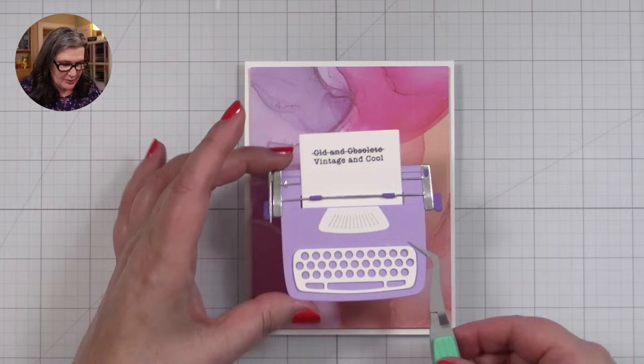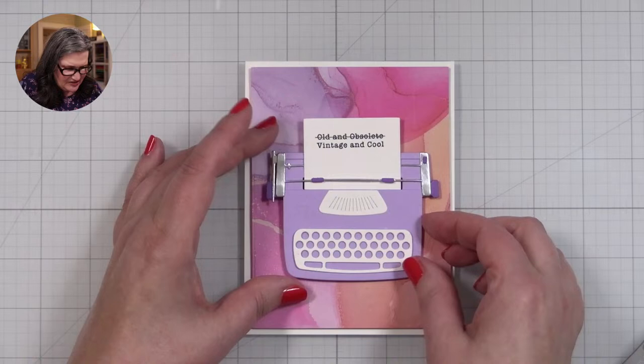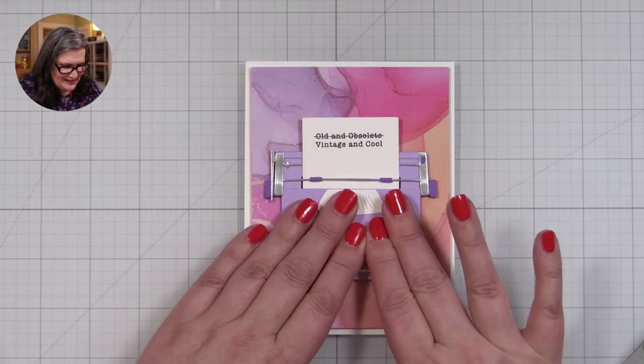Okay, we're going to go side to side, top to bottom. And release. And that's it. I think that's good enough. Close enough. Yeah. Woo! There's my typewriter.